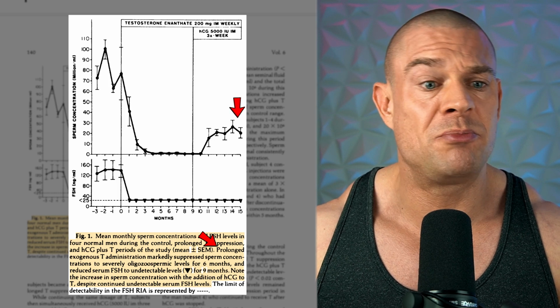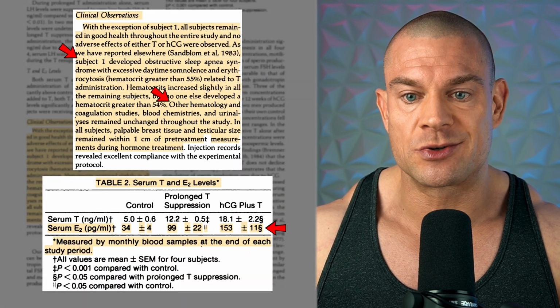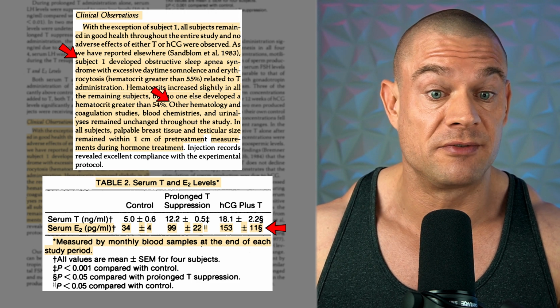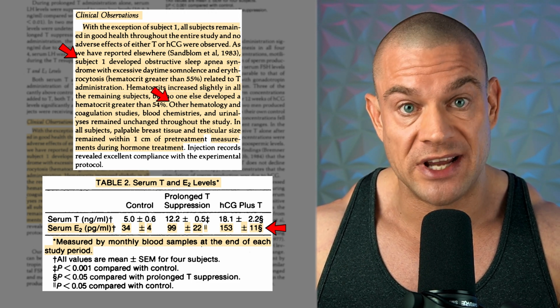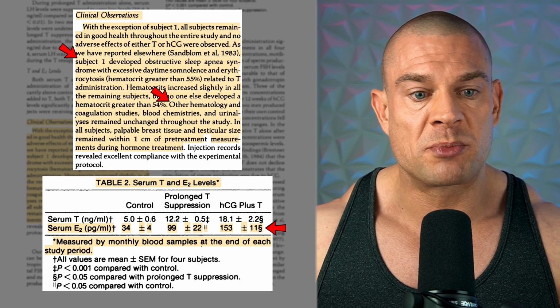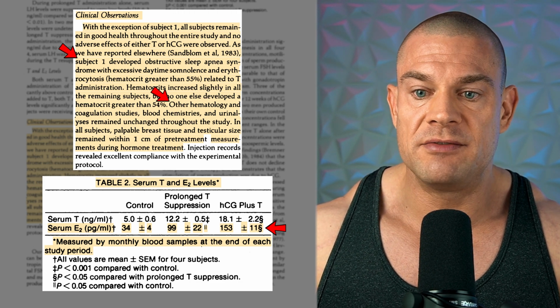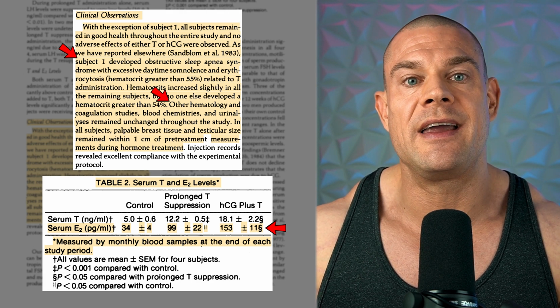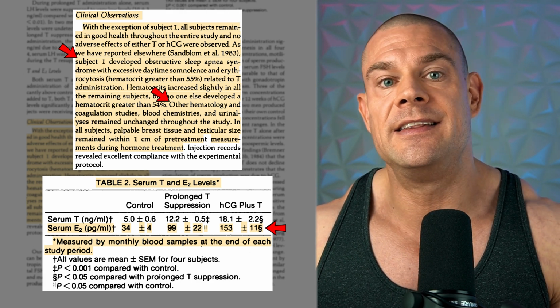One subject developed obstructive sleep apnea, but the other subjects remained healthy and didn't experience any adverse effects, either during testosterone enanthate or testosterone enanthate plus HCG treatment. Blood work parameters remained comparable to baseline. Nobody developed gynecomastia, even though serum estradiol levels ended up sky high at an average of 153 picograms per milliliter, as seen in the other study.